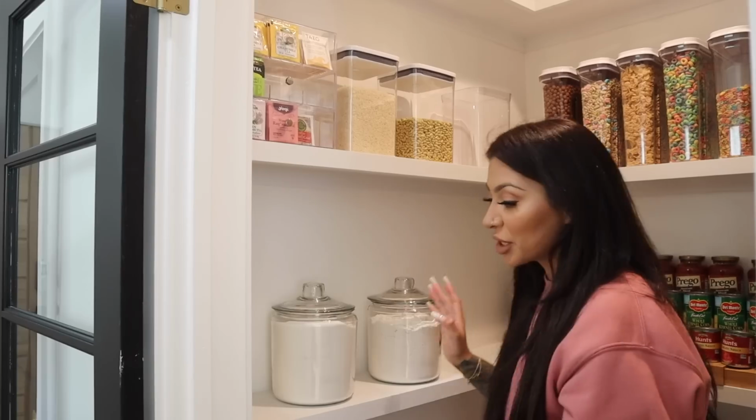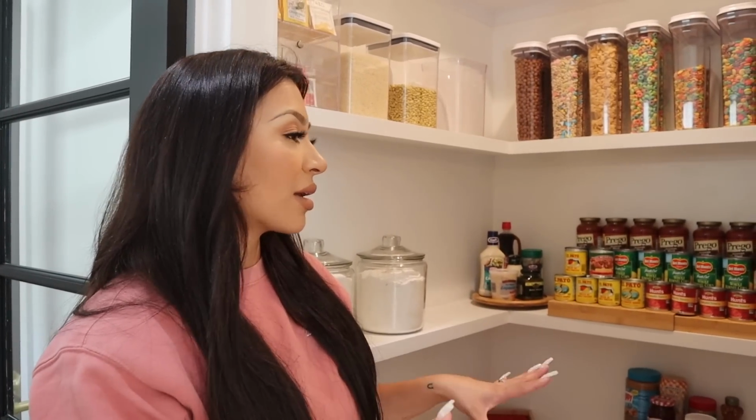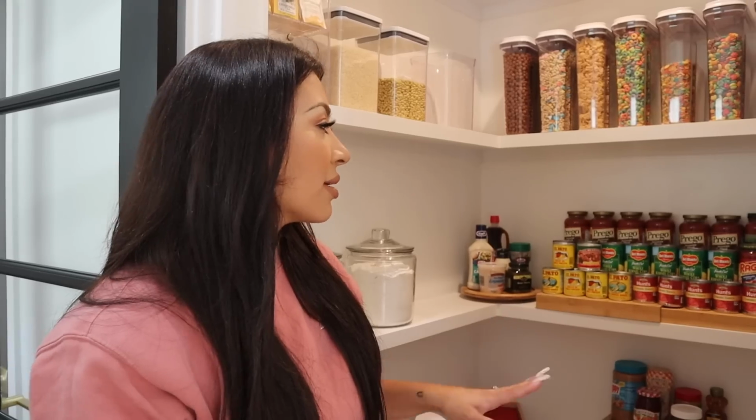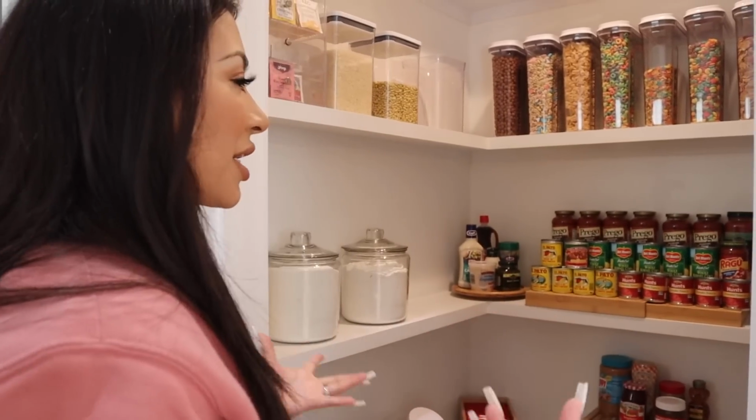So that's pretty much how I organized the pantry, which I am loving. I love the simplicity of it. I love how clean it looks, how it's just gonna look nice and appetizing, where you just come in here and do your thing. So let me show you guys the other areas where we just added those extra things that you guys are probably wondering where the hell they're at.